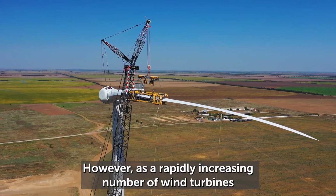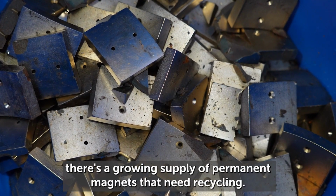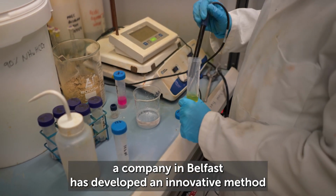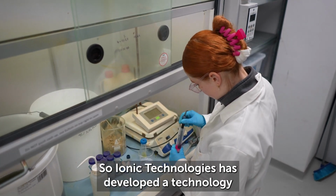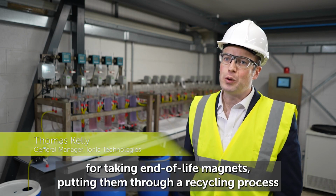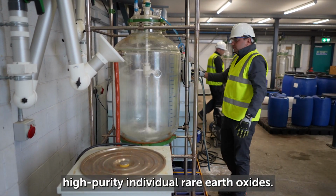However, as a rapidly increasing number of wind turbines and electric vehicles come to the end of their life, there's a growing supply of permanent magnets that need recycling. With the support of the Advanced Propulsion Centre, a company in Belfast has developed an innovative method of recycling end-of-life permanent magnets. So Ionic Technologies has developed a technology for taking end-of-life magnets, putting them through a recycling process in order to produce 100% recycled, high-purity individual rare earth oxides.